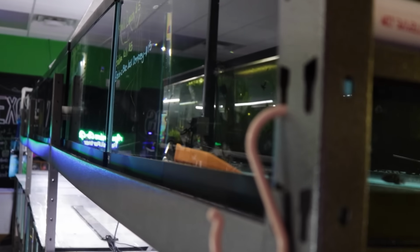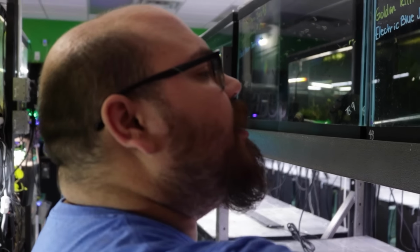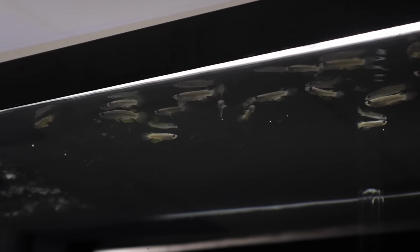How about this tank? So this tank's fun. It's got a bunch of baby electric blue Jack Dempseys in here, and with the golden Wonder Killies. Some people might question the combination. I just don't think they know how aggressive these golden Wonder Killies actually are. They do keep the Jack Dempseys in here in check. It's a fun little combo.